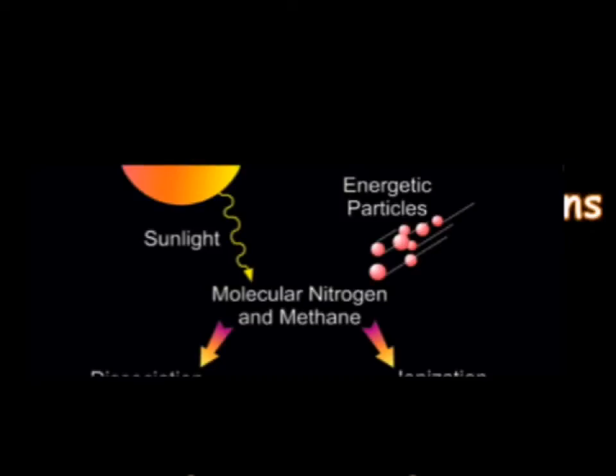So you have the energetic particles and the high-energy UV photons impinging on the atmosphere, and what they do is break up the molecules. They photolyze methane, which means they split carbon and hydrogen apart. They dissociate N2 into atomic nitrogen. Now, these particles don't want to be by themselves.